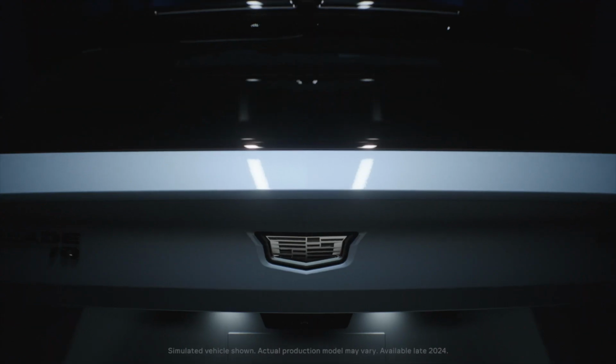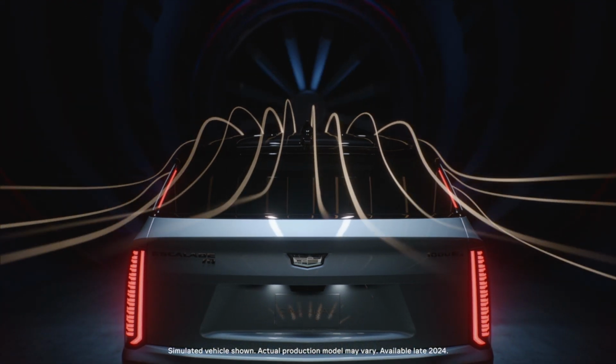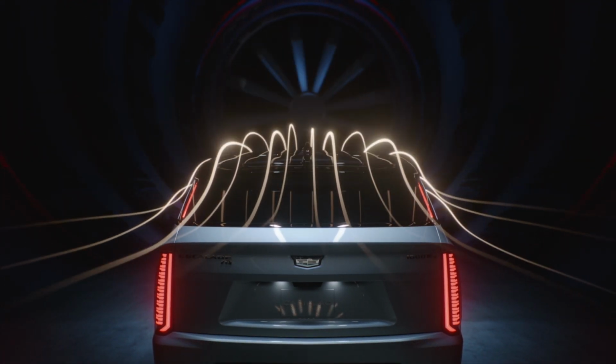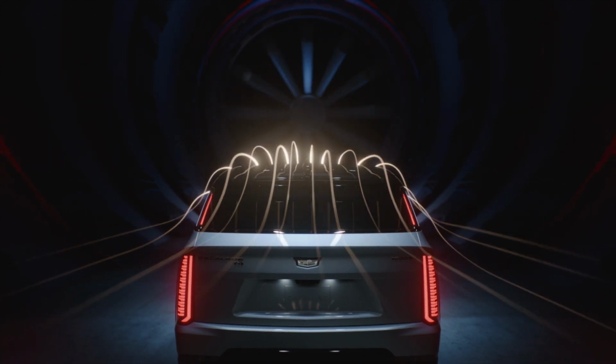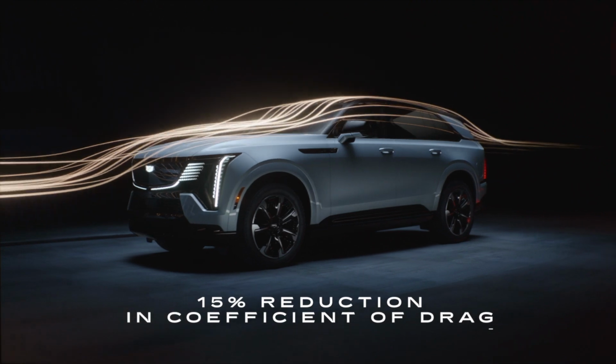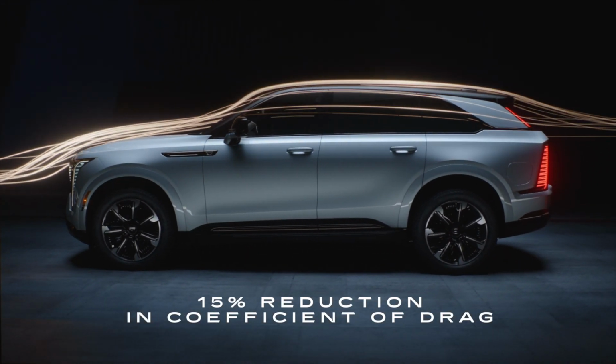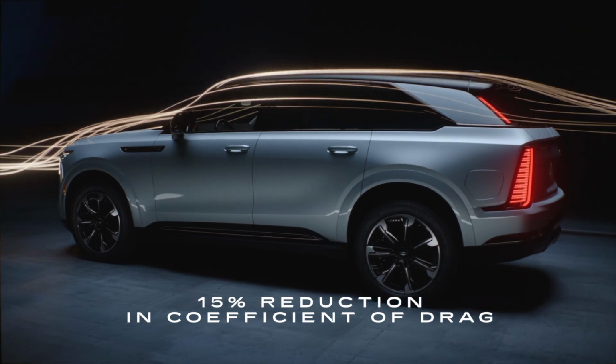As we transition from internal combustion to electric vehicles, aerodynamics have become critical. We set a goal to have a 10% improvement over the gas-powered Escalade to enable our desired range. And then we exceeded that goal by an additional 5%. We lowered the coefficient of drag by 15%. At the same time, we retained the iconic Escalade look and presence. Design and engineering worked very, very closely together.